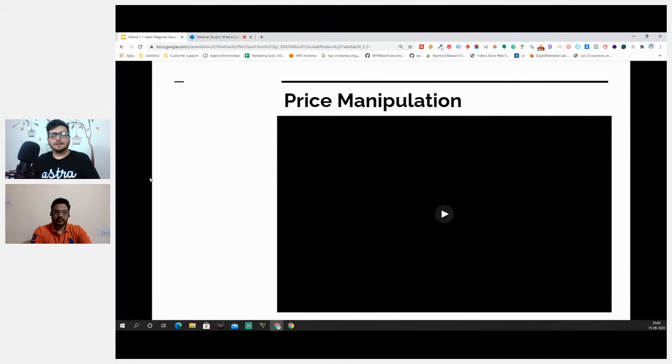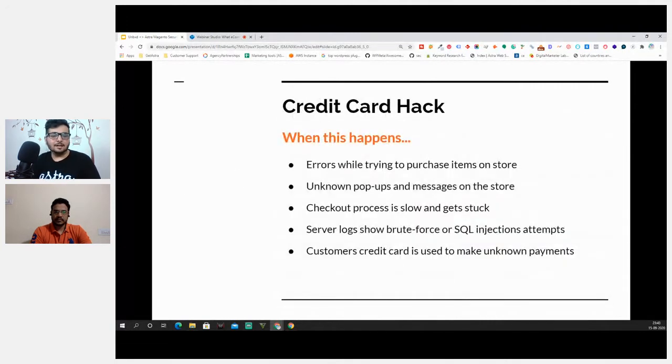The next security attack that I would talk about is credit card hack. Sadly, I will not show you any demo for it because this demo would itself reveal credit cards of the users, and ethically, I can't do that. Essentially, credit card information leak is because of underlying vulnerabilities in the system. So if there are errors while your visitor or customer is trying to purchase items in the store, then possibly it's a symptom of a credit card hack.